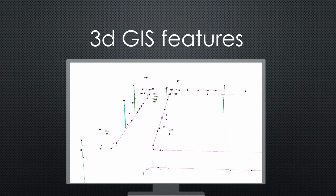Okay, once we've extracted that data, we have a raw data set. That data set is then processed and generated into 3D GIS features that support the workflows that Ian demonstrated earlier.